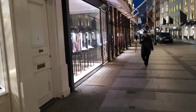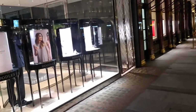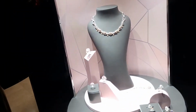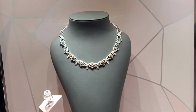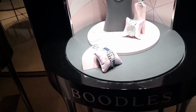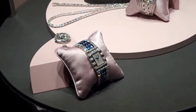Mikimoto is closed, all shuttered up. We have Boodles, and they're putting their jewellery away by the looks of it. But before they do, they haven't put this lot away yet. Cool, look at that necklace. Wow. And that one as well. Actually, the thing that really impresses me in this bit is, look at the watch. All jewelled up.